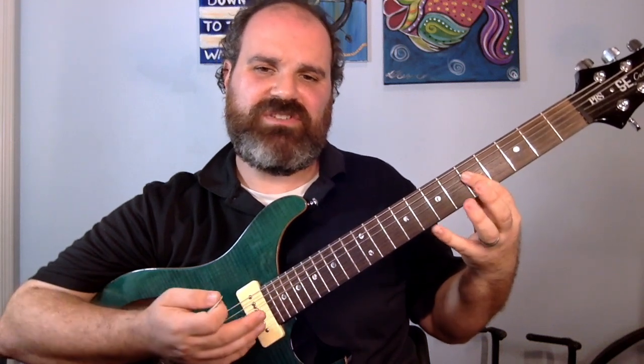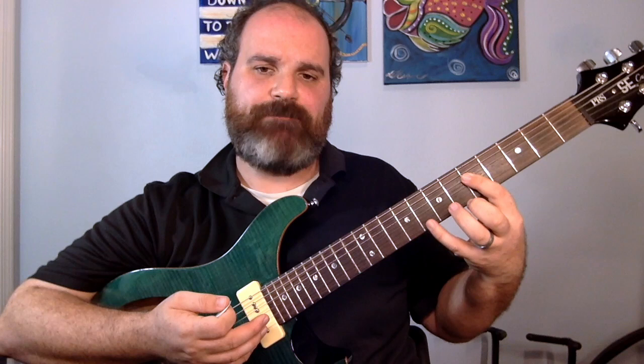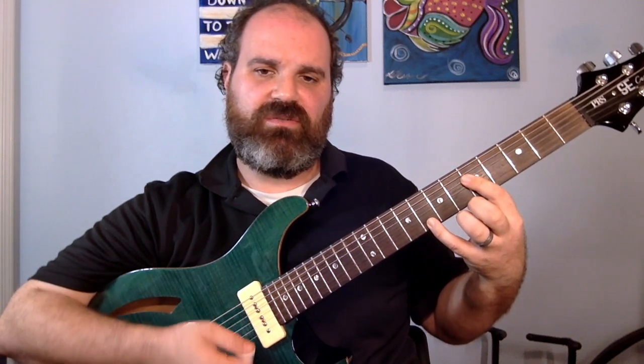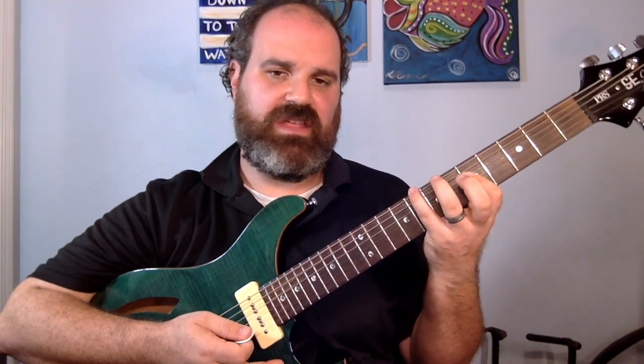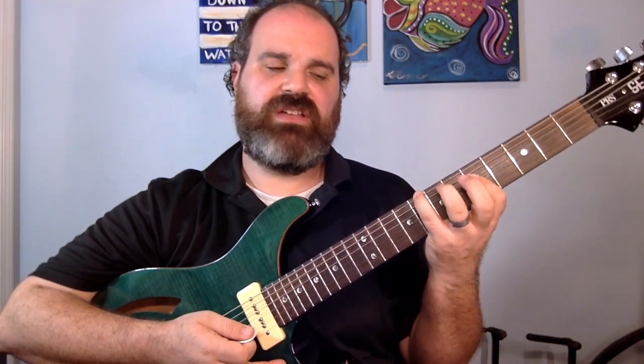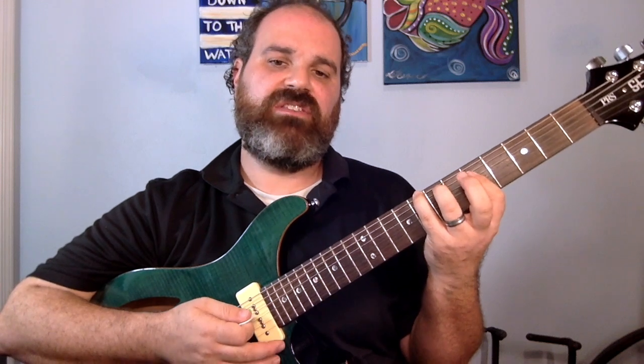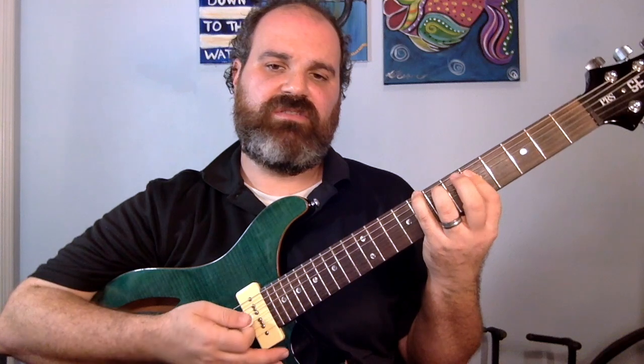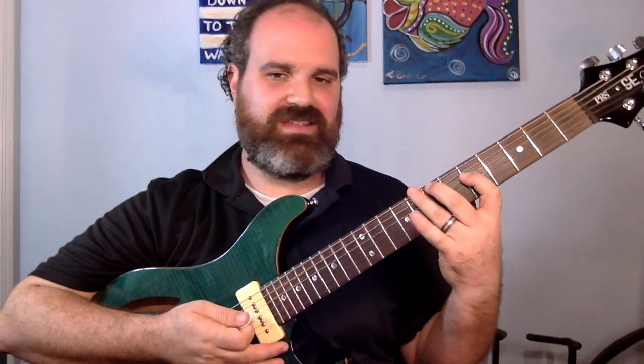Now, there's two ways to play a G-shaped chord. You can put your pinky up on the high E string and play from the D string down, or you can keep your first finger there and put your pinky on the 8th fret of the E string, and then put your ring finger on the 7th fret of the A string, and you can strum the first 5 strings. If you look here, if this is my nut, you can see this is very hard to do.